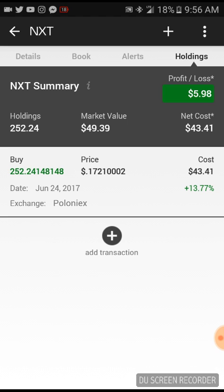And as we can see, right under holdings, it's going to show you your profits and your losses as far as what you invested in it. So right now we have a profit of $5.98 since buying the coin yesterday.